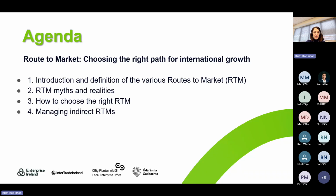Just in terms of the agenda and what I'm going to cover today, firstly an introduction and some definitions of the various routes to market, so that we're clear on what we're talking about. I'm going to give you some myths that you'll often hear around routes to market, and then what the reality is instead of those myths. Then we're going to go into more detail on how you choose the right route to market, both from a market research perspective and also looking internally at what it is that you actually want from your exports, and using that to decide what is the right route to market. We'll talk a little bit about the trade-offs that you need to make as well.